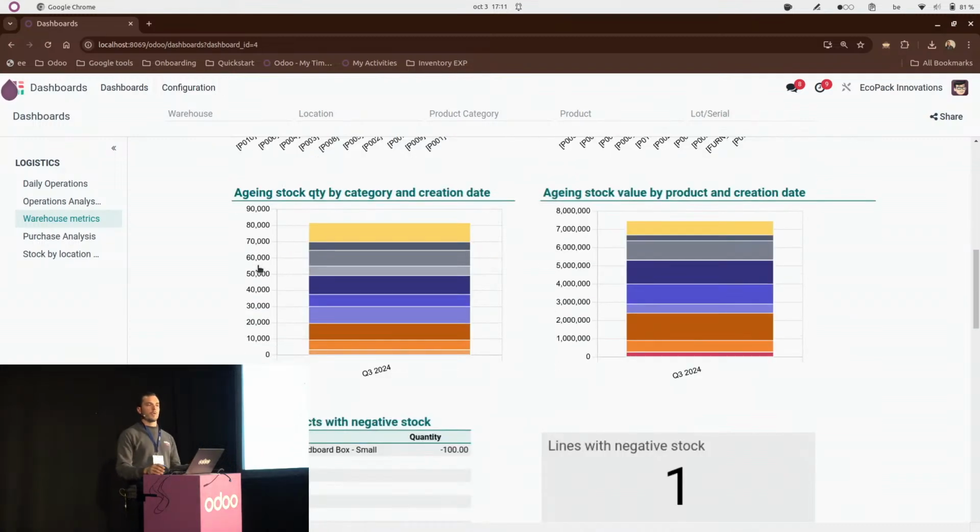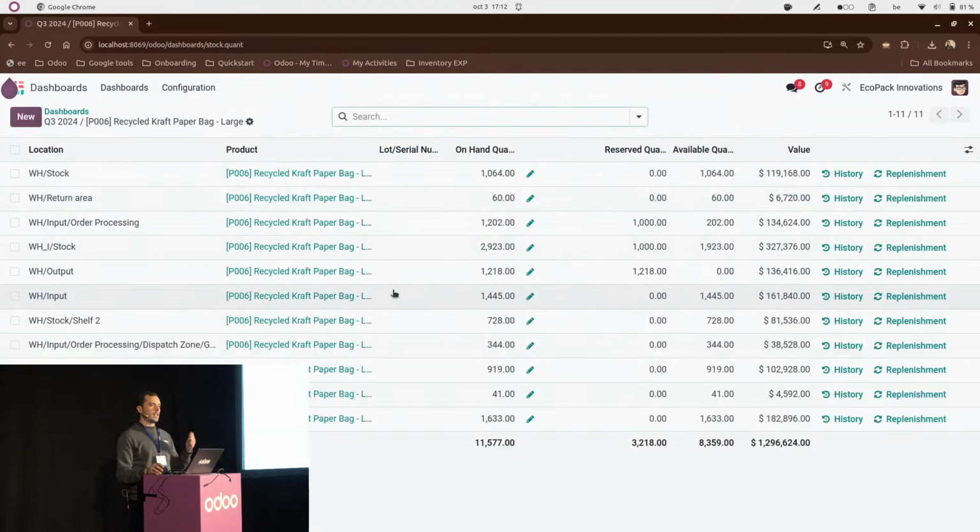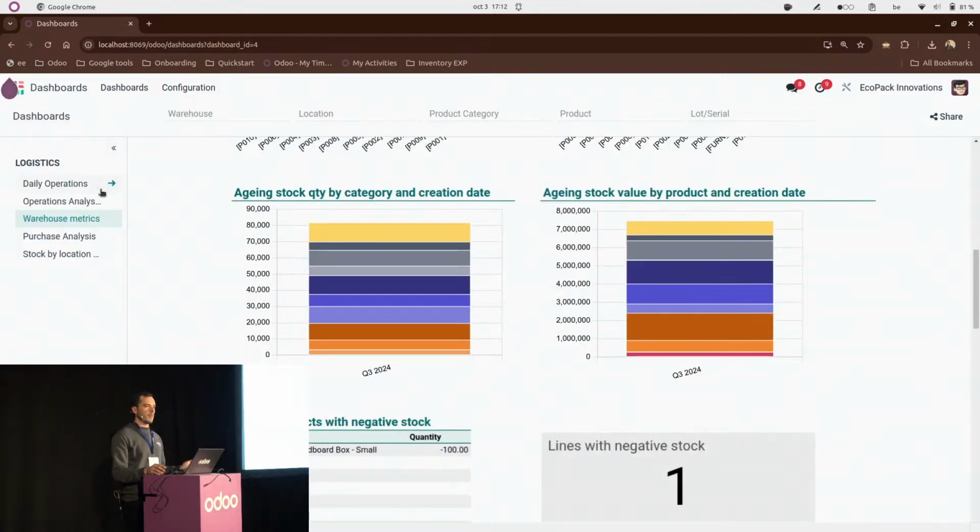And then we decided also to include views about the aging stock. In this case, we don't have much data because it's a test database, but here we see all the stock that has been created in quarter 3 of 2024. And here you can see stock that is aging and sitting in your warehouse for a long time. So it's stock that is available, that has been created maybe 6 months ago, 1 year ago, and then you want to start your investigation, understanding where this is coming from, and if you click, have the full history about this product, like when it arrived, when it has been moved, and start to question why it's still there and it has not been sold.